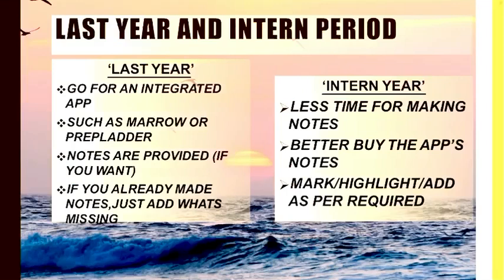So if you're in your intern year, I would suggest you to not make your own notes, because making your own notes is a lot of hustle and a lot of hard work which you have to put in, and it's going to take a lot of your time. So you don't have that sort of time in your final years basically, and especially in your intern year.